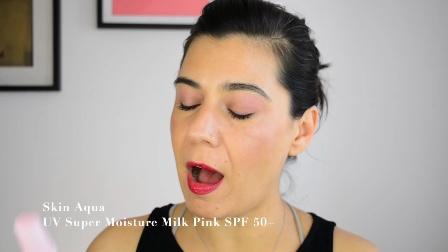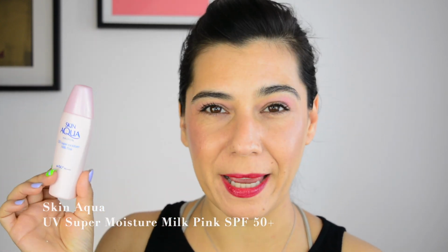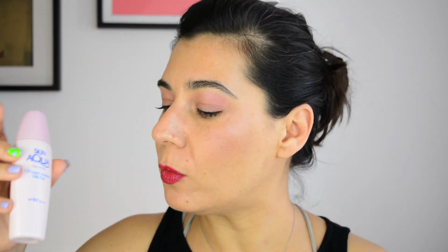This one is the Skin Aqua UV Super Moisture Milk Pink. This has a pinky... Does it have anything in there? Oh yes, I got a bit. This has a bit of a pinky undertone to it, and it doesn't suit my skin as well because if you use the correct amount, it starts to show. I can use this underneath foundation, no problems. I love the Skin Aqua UV Super Moisture Gel. That one is my favorite. I already have a big one with a pump in my vanity to use. So this one was a good one.